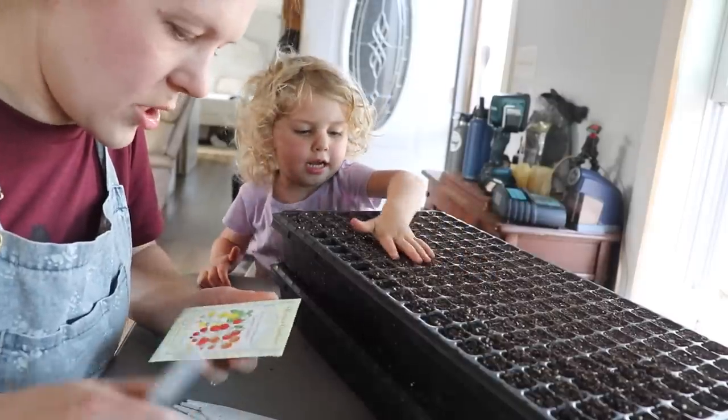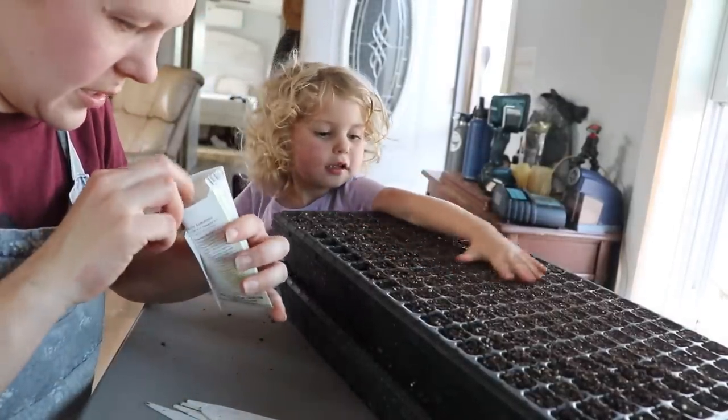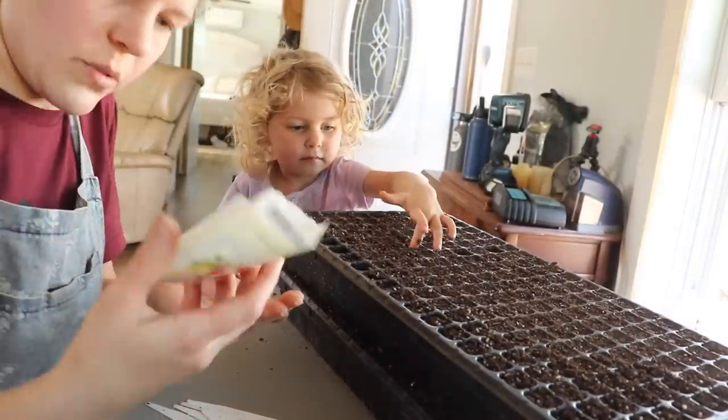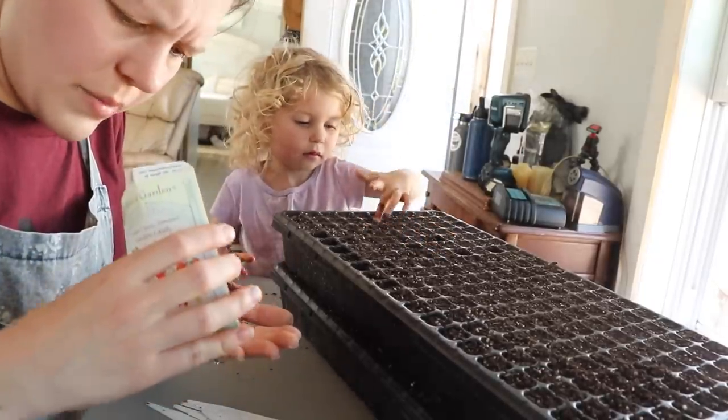All right, I'm gonna start with these cherry tomatoes since I don't have very many left. There's not very many in there. It looks like they're all color coded, and these are green seeds, which is the sun gold. Oh, sweet. So that'll be nice to have those.